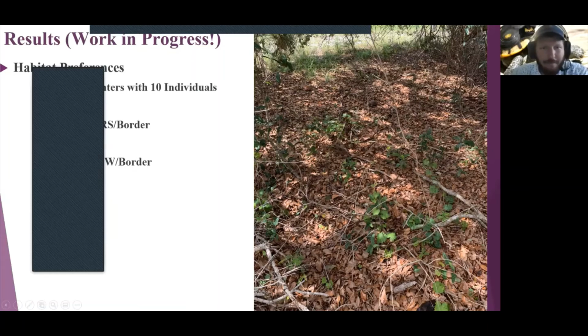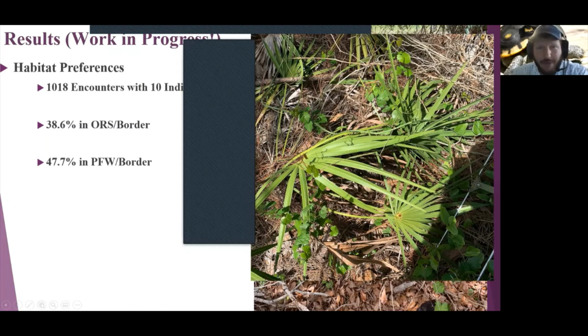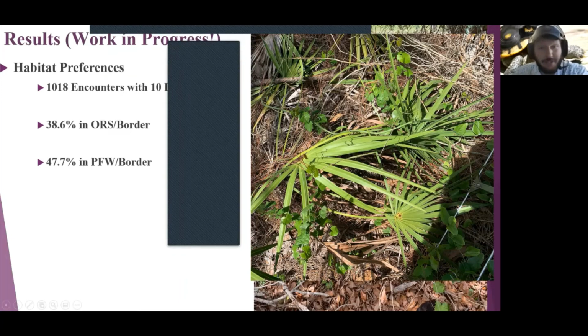The other habitat that they were found in actually the most was the pine flatwoods. They really liked the pine flatwoods habitat or at the border of those habitats at least. 47.7% of their overall captures and locations were found in pine flatwoods. And again, if you know anything about pine flatwoods, there's lots of saw palmetto. And there's another turtle in this photo. Does anybody see the turtle?